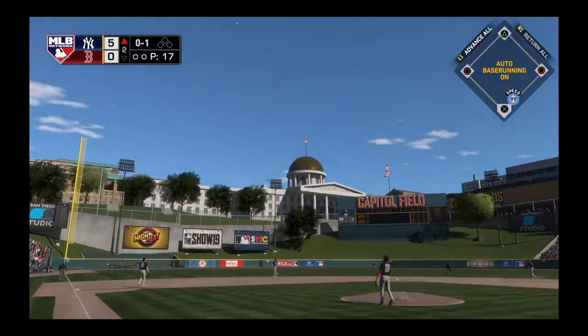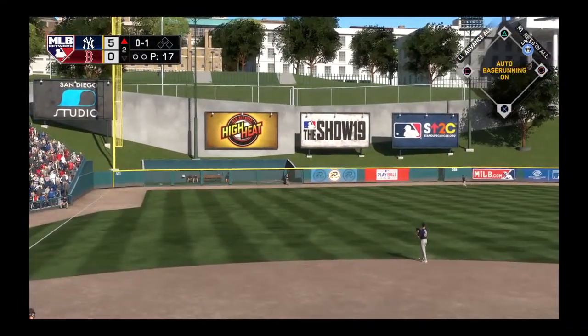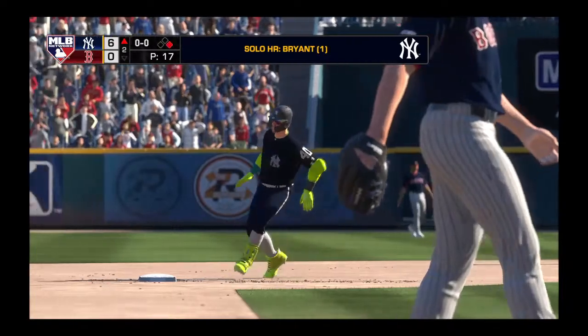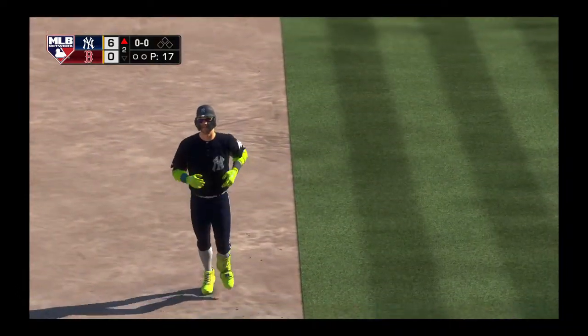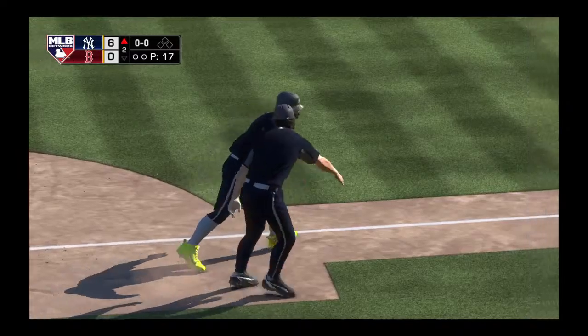Hit high and deep out to straightaway left. Robertson looking up, and it's gone as they add still another. Chris Bryant leaves the yard with a solo shot. As they pile on, it's now 6-0.